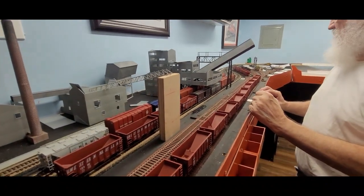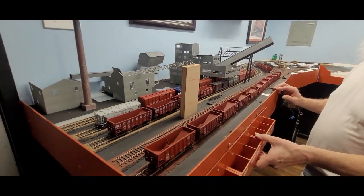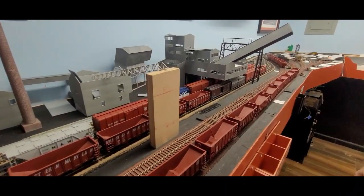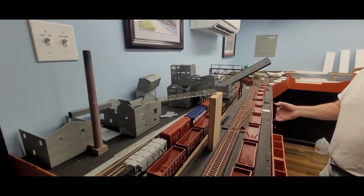But that's it. And I'm going to use the Micro-Mark car cards, waybills. I have those too. And I got Dynatrol. But I think I need to get a couple more of these new reels. And cup holders.